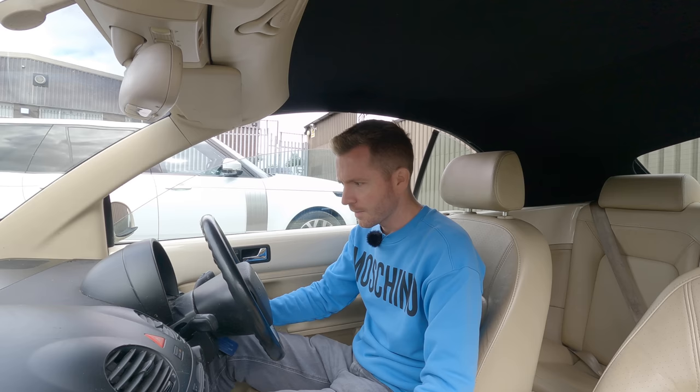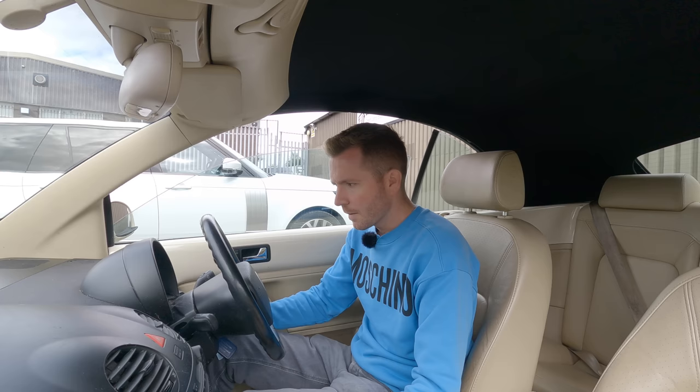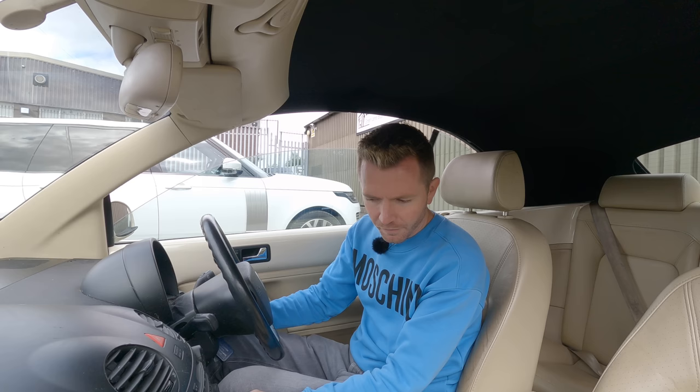Can you see me now? There we go. Right. Flashing up to say it's overdue a service. But no warning lights. Put my heated seat on, see if that works.